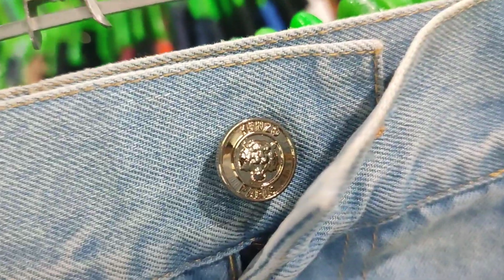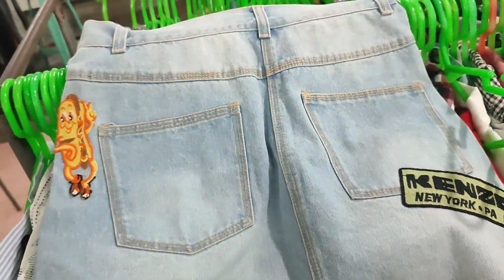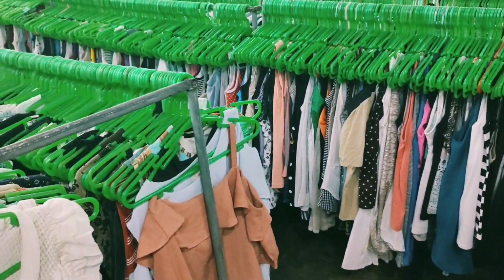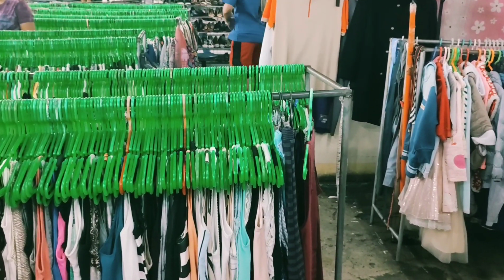Parang brand new. Made in Paris na skirt as well. And this Kenzo na denim skirt. Ang cute na mga details nito guys. Super nice. And they're only 75 pesos each.